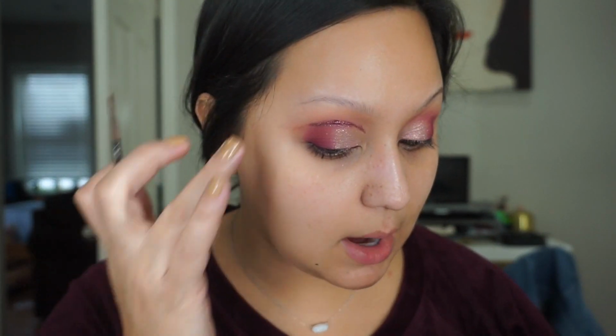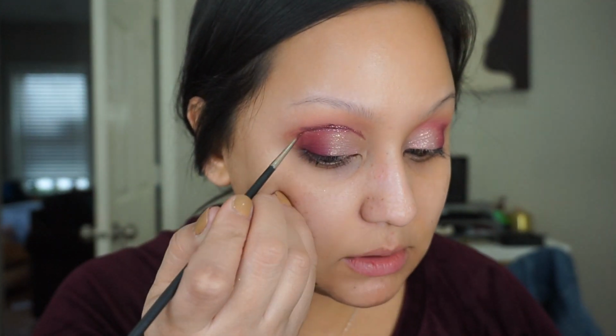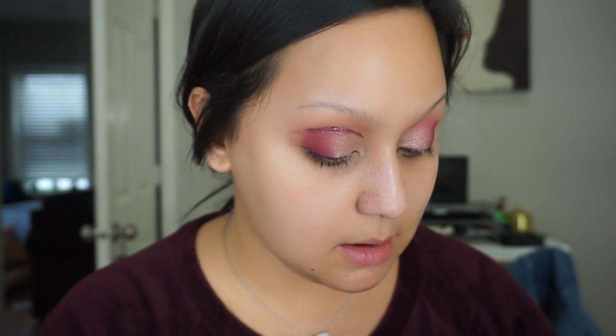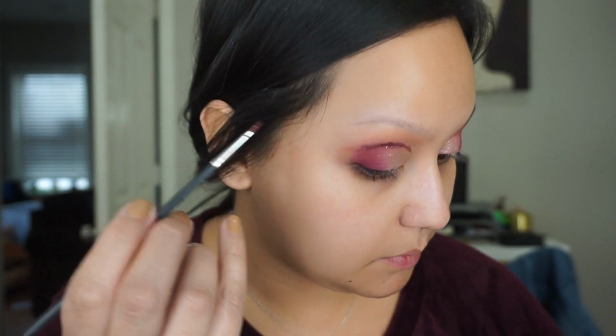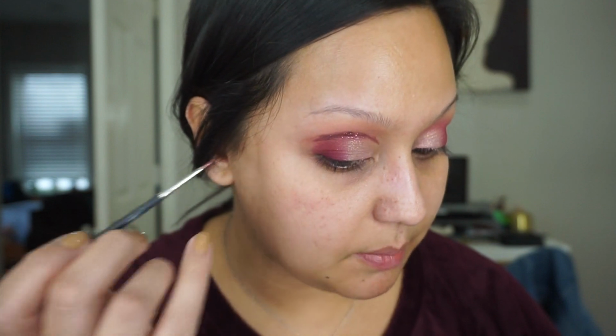Alright guys, so I took the liner too high. I really just need to bring this down a little bit more. And all I did was I just took a Q-tip and wiped off the wing where I had it. And now we're just building up on it.